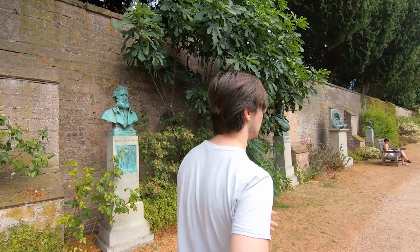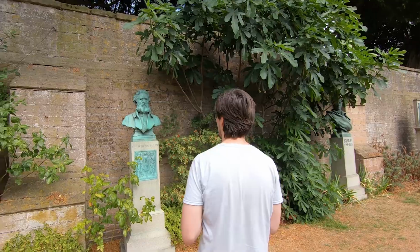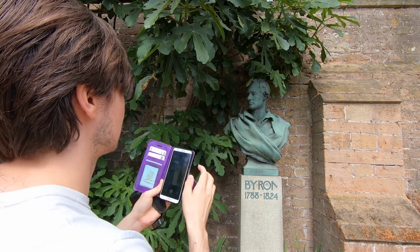There were lots of busts, the statues of some famous figures. At least we recognized two of them. There was Lord Byron's bust and D.H. Lawrence. Well, D.H. Lawrence lived just down the road from me. Oh, yeah. You can visit his house.